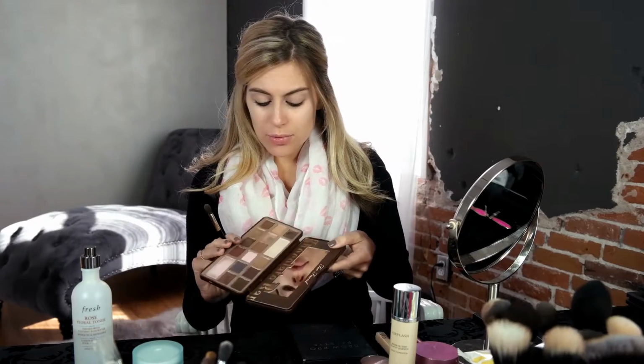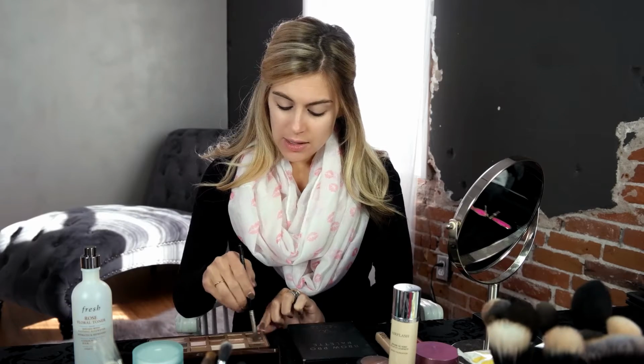Once that's on nice and smooth, I'm going to use the Too Faced Chocolate Bar palette because it just smells so yummy, and how appropriate, especially being around Valentine's Day. This is the kind of chocolate I would be asking for. I'm going to use my MAC 286 brush that's nice and fluffy, with this warmer brown neutral color, and apply it in the crease area just to start to give our eyes some shape.